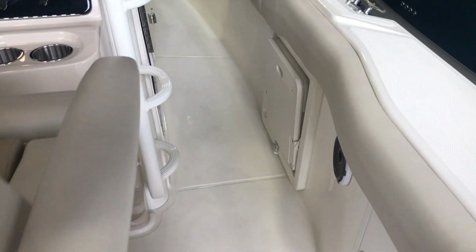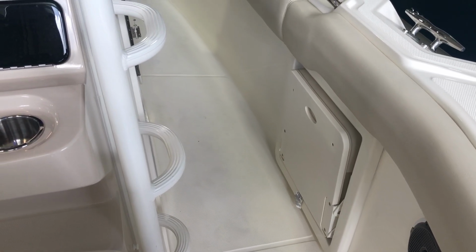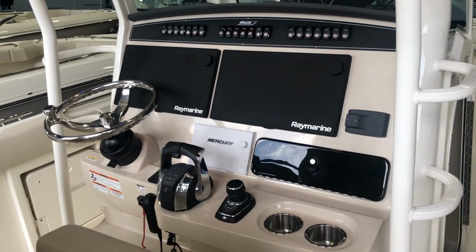Moving forward, we're going to see a few options. This boat does have the fold-out trolling seats, a nice aft-facing seat in the shade if you're doing a little trolling. And this boat is also equipped with a full electronics package.